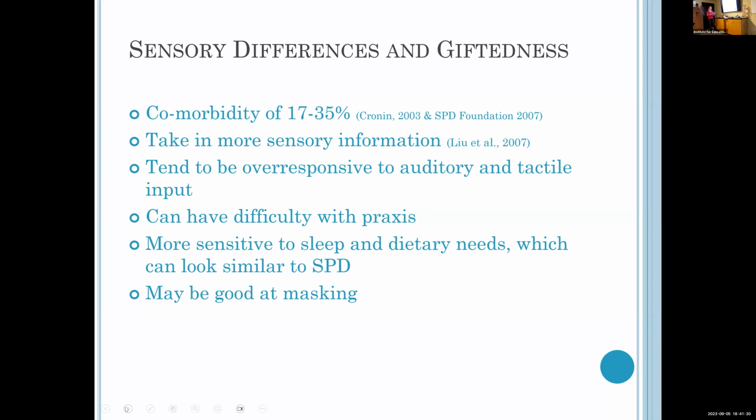Lou and colleagues did a little bit of research on it and found that children with giftedness often take in more sensory information, just like they're taking in more information in general. So it just causes a whole lot of overload, which is why over responsivity to auditory input and tactile input. I was reading olfactory input is also a pretty common over responsiveness in children with giftedness.